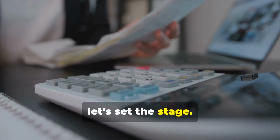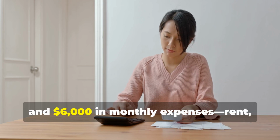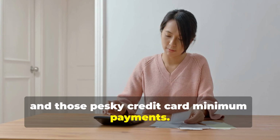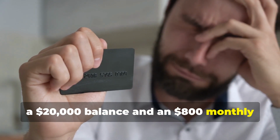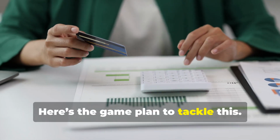First, let's set the stage. Imagine you have a $6,000 monthly income and $6,000 in monthly expenses: rent, groceries, utilities, and those pesky credit card minimum payments. Now you've got one maxed out credit card with a $20,000 balance and an $800 monthly minimum payment. Sound familiar? Here's the game plan to tackle this.